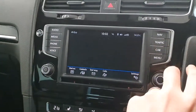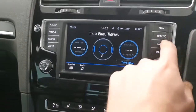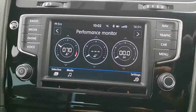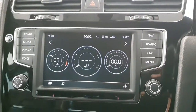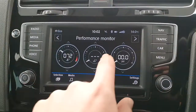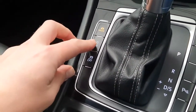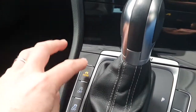And then we've come across to car, and we have some of the additional things. This is for economical driving, your vehicle status, and then also you have the performance monitor, which will show you here. And if I'm being totally honest, I've completely forgotten what it's all about, but you can essentially have additional gauges and dials for showing turbo pressure and all the other bits and pieces. Additional buttons: traction control system, obviously stability, automatic start stop, for your more economical driving, and then the driving mode as well.